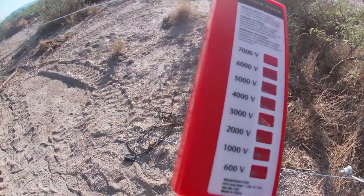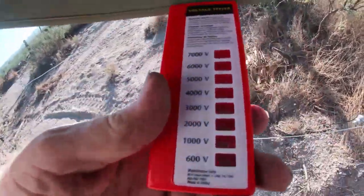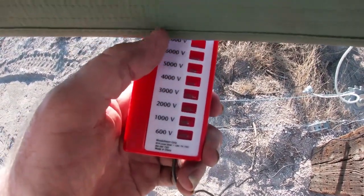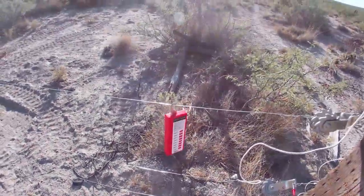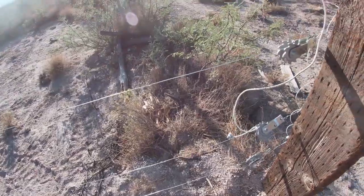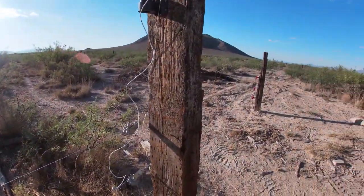Let's see if you can see this if I shade it. You see these things flashing all the way up here to at least 5,000 volts. So those little flashes are the pulses. The way these work, it basically sends out a pulse, and I will check the bottom wire in a second, but here we go.